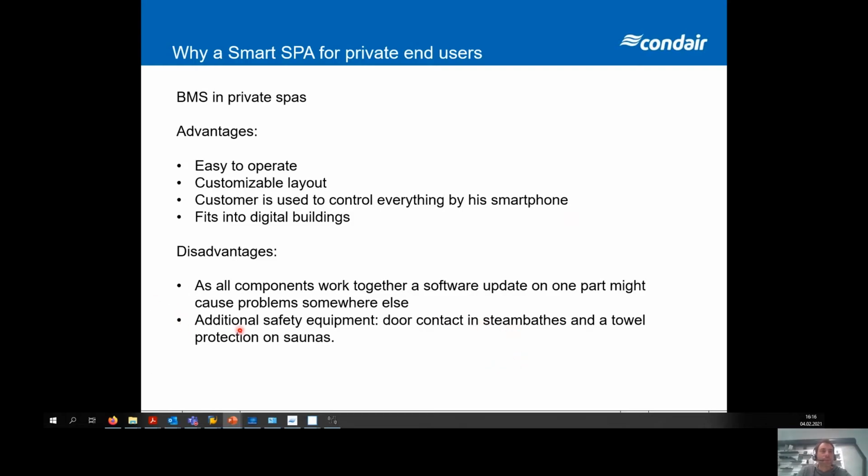And also when you remotely control steam bars or sauna, you need additional safety equipment, a door contact on the steam bars. So not that you start the steam bars, the door is open, the steam goes everywhere, and the steam is damaging your house. Or towel protection on saunas, just to make sure there's nothing on the stove.